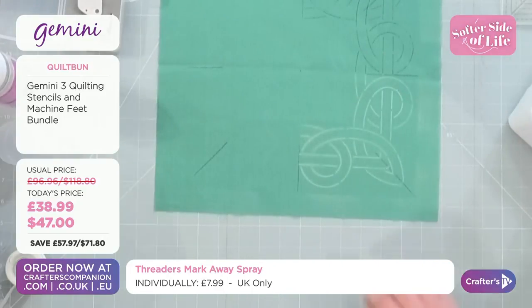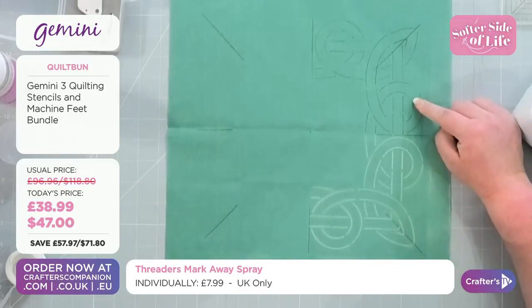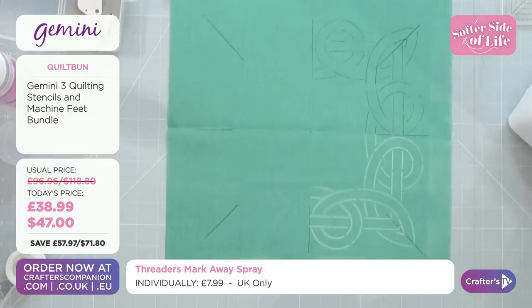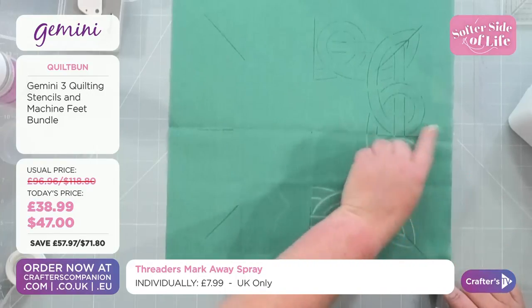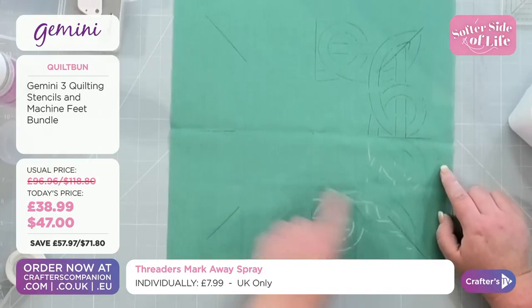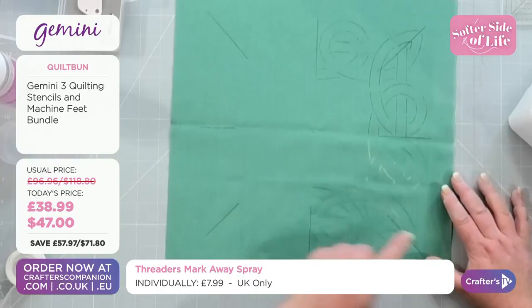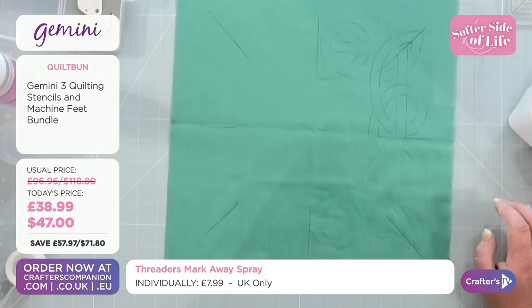Ta-da! Awesome. So if I move that down so you can see both, here we've got the pen and this one is the chalk. With this one here, can you see where I've got a little bit where it's gone under? You can see it just brushes away. How fabulous. It does brush off. There's a little wet mark there, but obviously you're going to stitch over it. But it just brushes off as well.